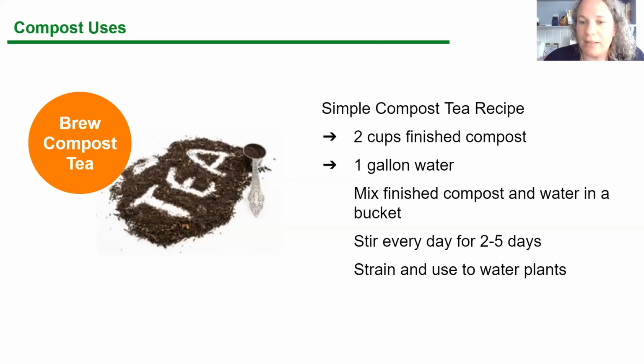You may want to strain the compost tea just because, if you're using a watering can, it may clog up the holes, but it's also fine to use that solid compost material directly on the plants and just pour it all on there.